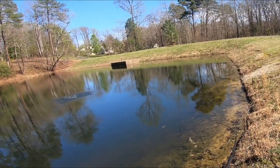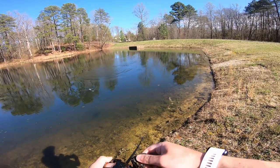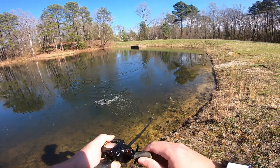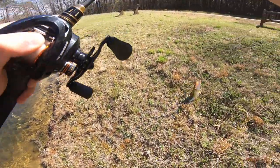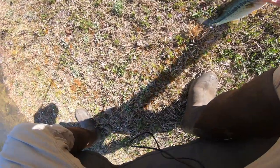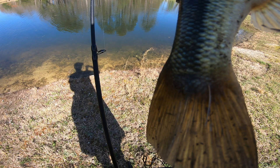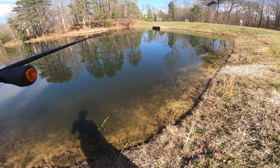There's a fish. Another bass. Stay down, buddy. Yeah, you're not going anywhere, are you? All right. Look at that one, people. That's a pretty fish. Hold on, buddy. You're hooked in the bottom jaw, so. So my camera kind of screwed up there, but we were able to release that fish successfully.